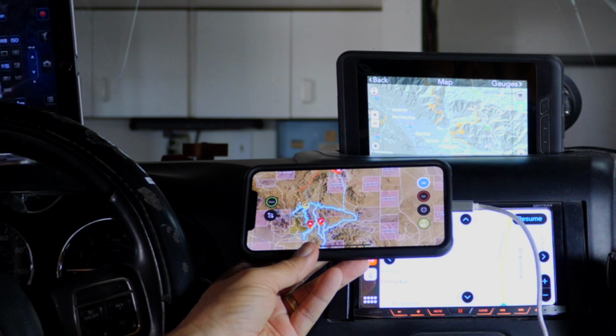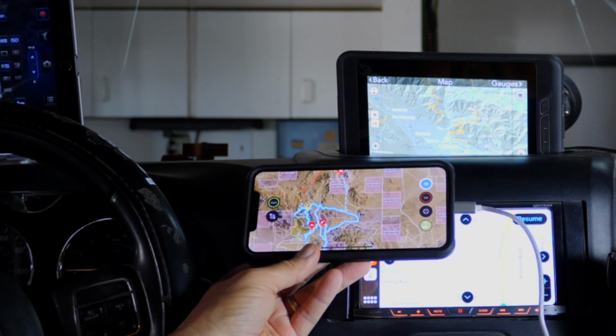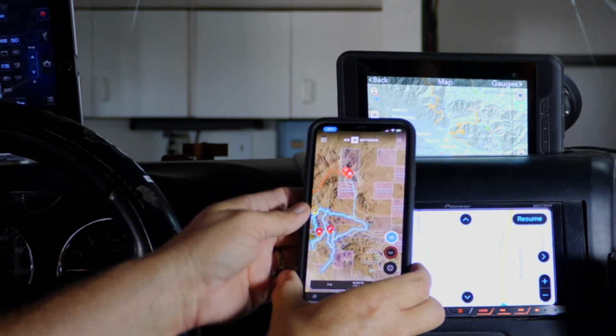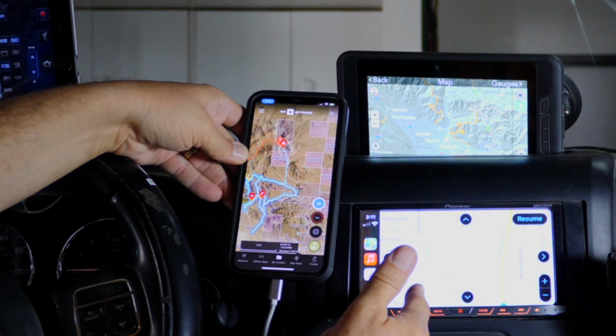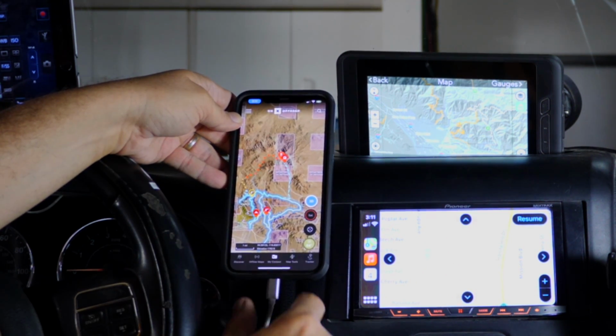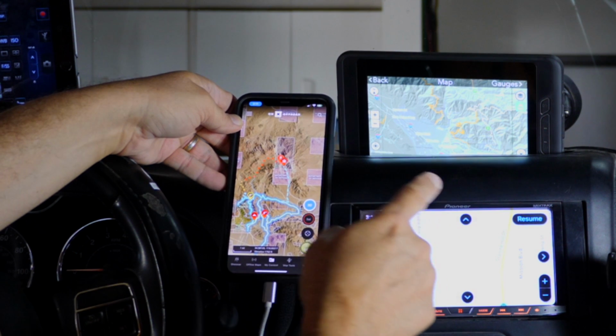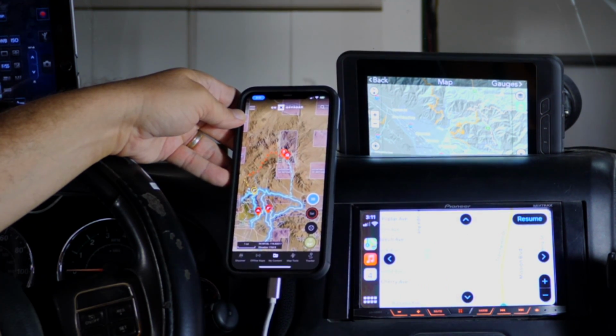I've contacted the onX Off-Road support and they have confirmed that, yep, it does not work properly in landscape mode on the iPhone or the iPad. So that is a big issue. Another problem is that it doesn't work through Apple CarPlay. So if this worked in landscape mode, or if I could get this map on my Apple CarPlay, onX Off-Road would really be the perfect app to use.